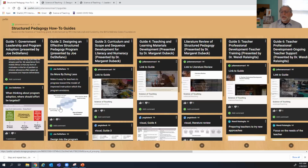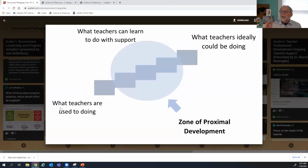In addition to what we were just saying for Guide 1, targeting the teachers who will support and adopt a new pedagogical approach, we can borrow the concept of the zone of proximal development and apply it to how we design a structured pedagogy program to maximize teacher uptake. This is a concept applied by teachers to students, but one we can really apply to teachers as well.